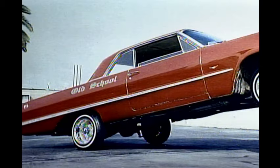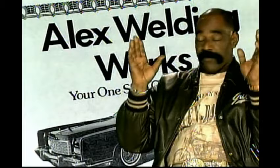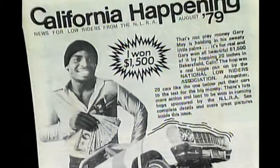Me and Gary teamed up in the 70s. I was over at Alex Welding Works. It's a shop that didn't do nothing but install hydraulics, fix frames, cut cars out. We were the first ones to do 21 inches with a single pump car in a national hop.